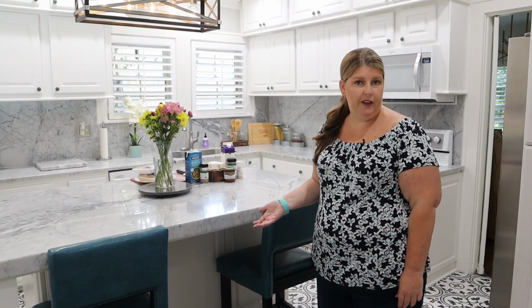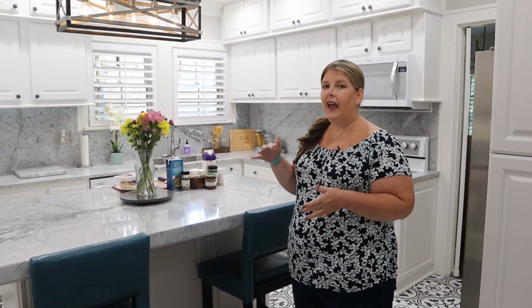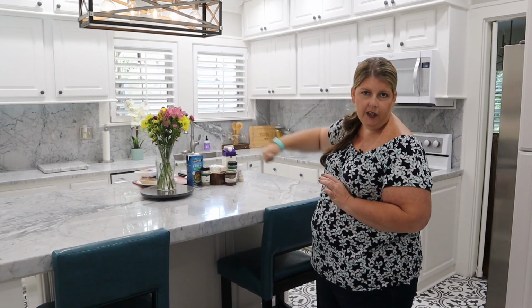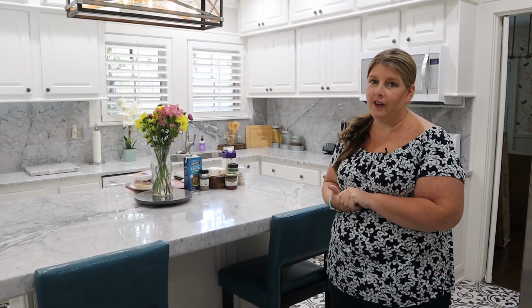So other than having to learn my new kitchen, the only thing that I'm having an issue with is how high my cabinets are. I cannot reach anything. So I have to have a step stool in here all the time, and it really makes it hard to get to things, but that's okay. We have a lot of room to work with under there, so maybe in a few years we'll make some updates to that. But I want to talk to you about some of my favorite things.